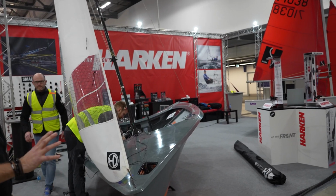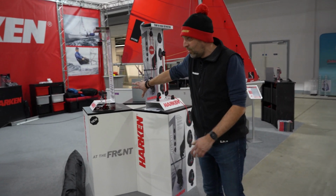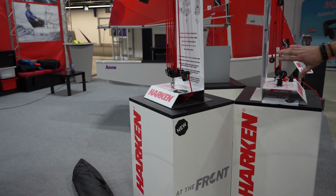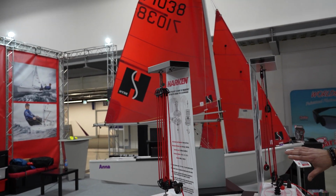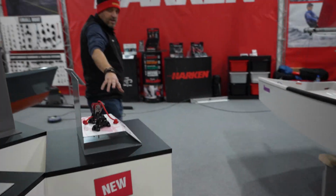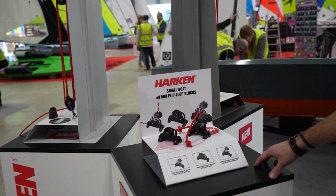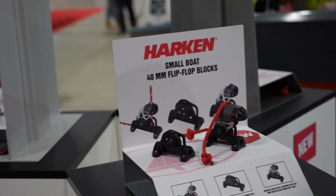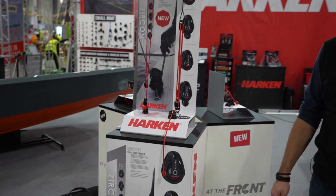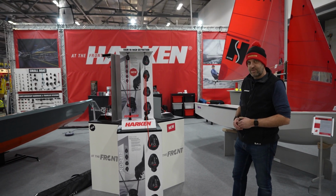So we have brought all new product, which we've placed in the middle of the Harken stand this year. So we have brought the new GP Cat mainsheet with the new styling, which we'll talk more about over the weekend. Around the other side, we have brought the latest 40mm flip-flop box. So we brought a selection, two of them. And then last but not least, the most exciting product for this weekend is the range of the new Zircon blocks, which we're very excited about. And we'll be making a full launch of these this weekend.